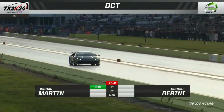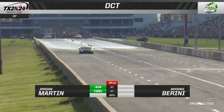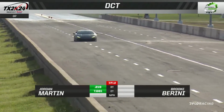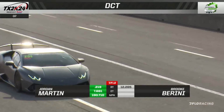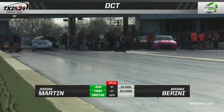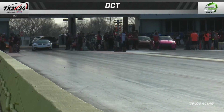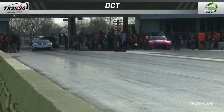Jordan Martin off like a shot. We'll make the single shot. A 768 for the Lamborghini at 190 miles an hour. A really good shot there for Jordan Martin. Previously was not qualified. Now in the number 3 spot. Marini.